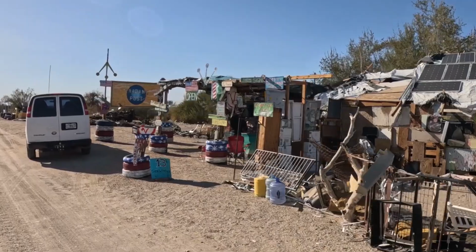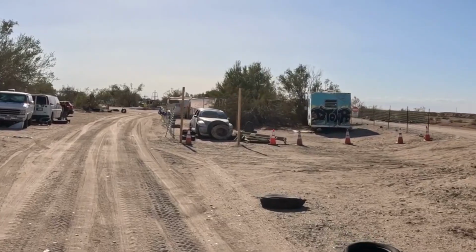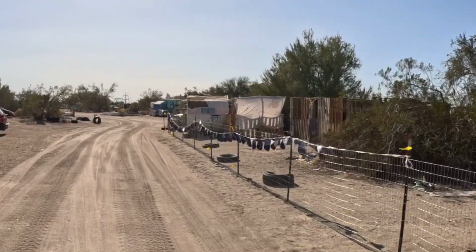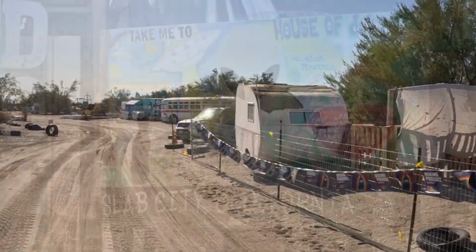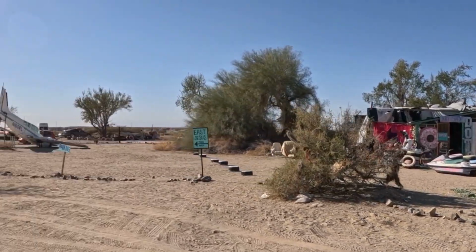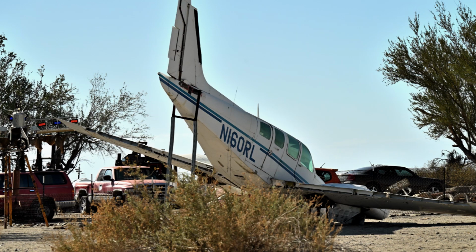They have taken the leftovers of people who were there before and utilized them to either make art or use as boundaries. Now you saw a sign there that said House of Dots with an area. The House of Dots is something you'll actually see little billboards for as you come down 111 towards Nyland. There's the airport.